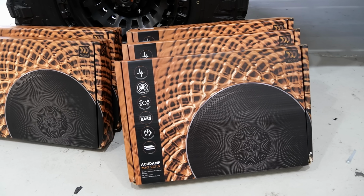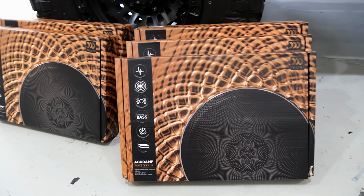Okay, so what we have here is a solution to one of the biggest problems 70 series face, and that is sound deadening. Now, these things are agricultural, industrial, and pretty darn terrible. They sound like a tuna can traveling down the highway, and we had to do something about that before the lap because we're going to be spending a lot of time in this car. So we reached out to Automotive Superstore and they came through with the goods. This right here is the Morel sound deadening kit, and it's a sick product.